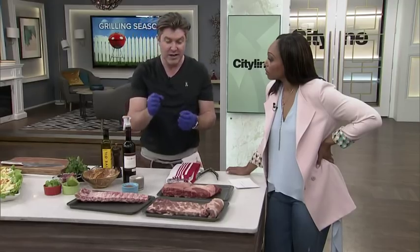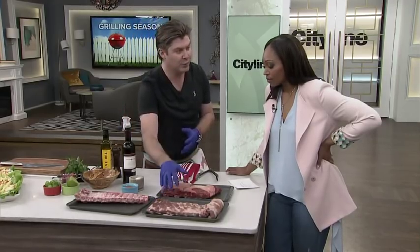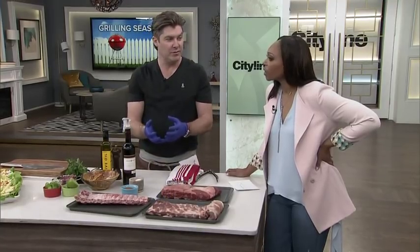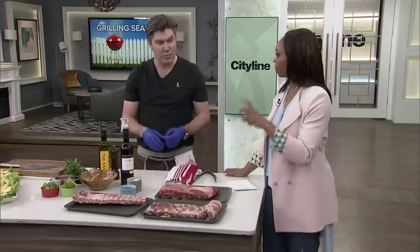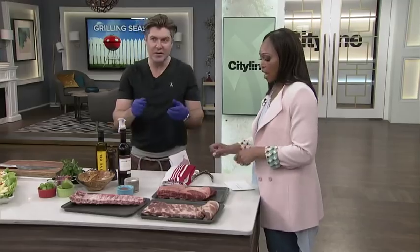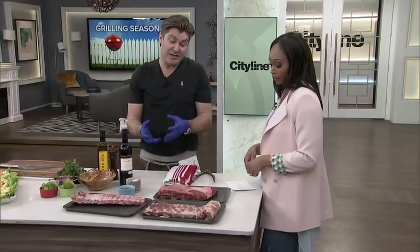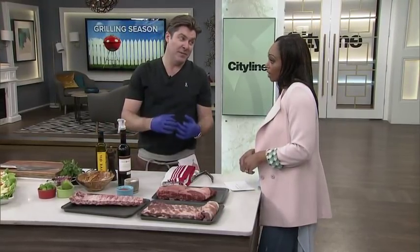Because it depends on how you prepare them and things like that. But this is just an easier, foolproof method because of the fat. So you really have a hard time drying that rib out. It's a lot of fat to keep it really tender. And then you ultimately get that fall-off-the-bone kind of feeling. If you want to take your rib game to the next level, beef ribs.